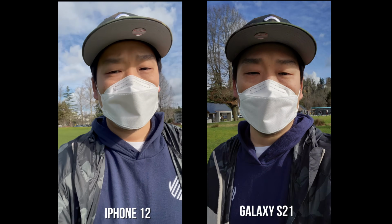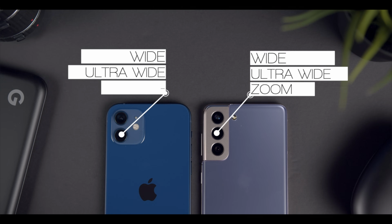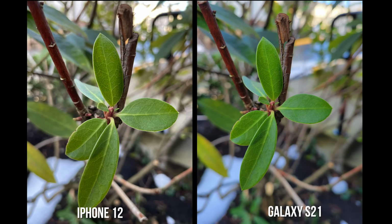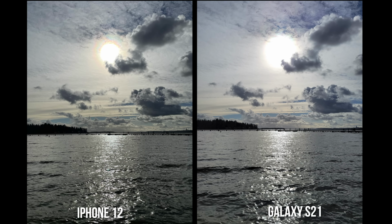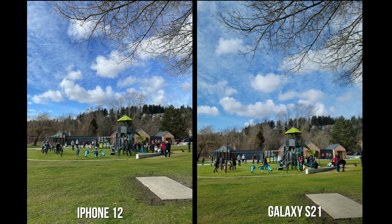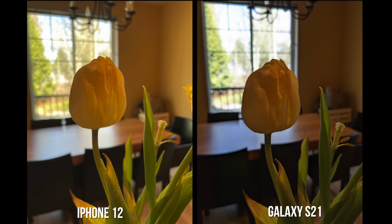Now when it comes to the cameras on the back, the S21, in addition to having a primary wide angle and ultra wide camera, also has a 64 megapixel telephoto zoom, giving it the more traditional flagship camera suite. And when it comes to photo quality comparison, both the S21 and the iPhone 12 pump out some of the best photos coming out of any phone right now. I would say the main difference is that the S21 again looks like there's more baked in processing after the shutter is hit. It makes the photo look more vibrant and eye-catching, but sometimes at the expense of image sharpness. Both do an incredible job with dynamic range, the iPhone just a tad better and a bit more natural.